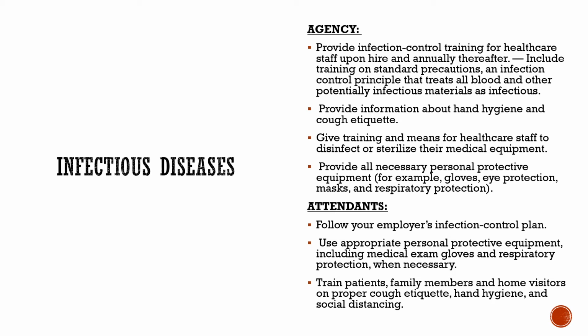Our agency provides yearly training on safety and emergency procedures that is required by the state. We provide gloves, masks, and hand sanitizer here in the office if they are needed. Make sure you are up to date on your training and contact the agency for any clarification.